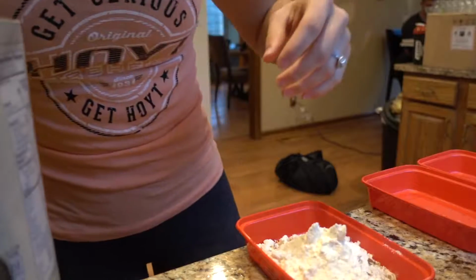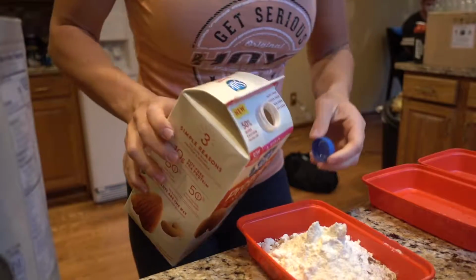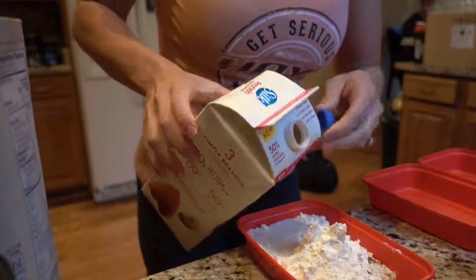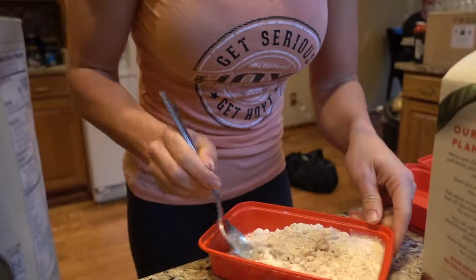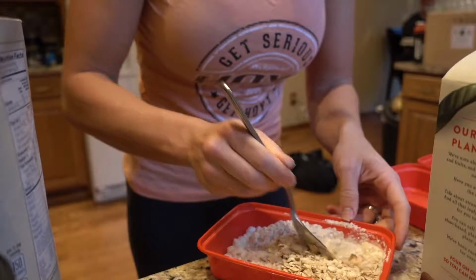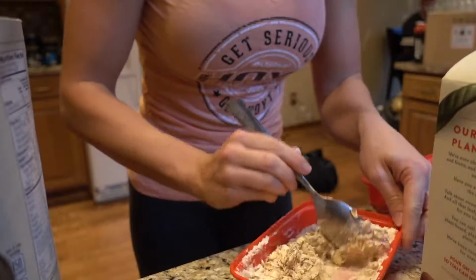And then you're gonna add enough milk. We're dairy-free in this house. Enough milk to just kind of make a nice paste almost. And then you're gonna eat this. I like to eat mine cold in the morning. Just kind of whatever your preference is. I like cold oats. So we're gonna stir this up and then throw it in the fridge overnight.